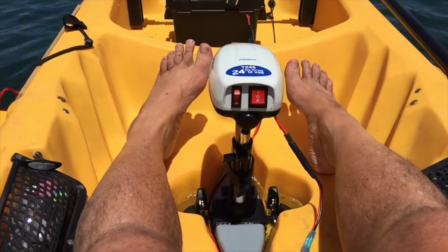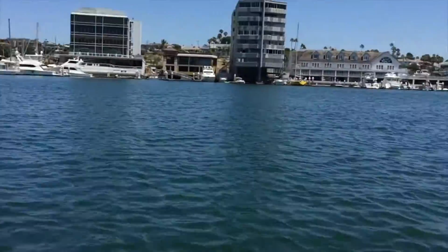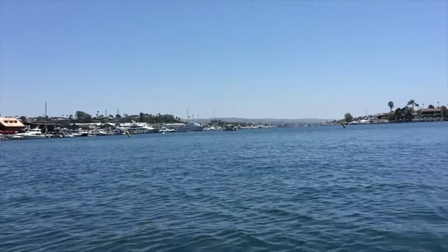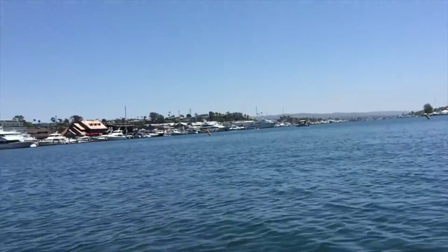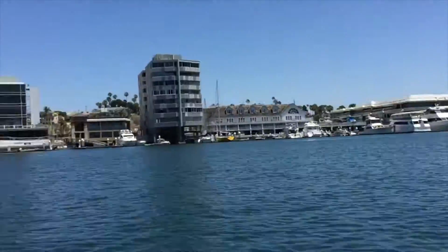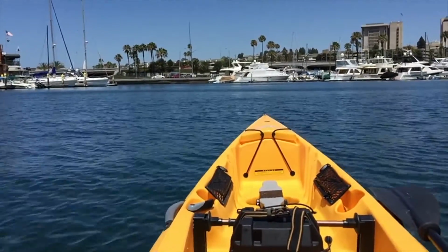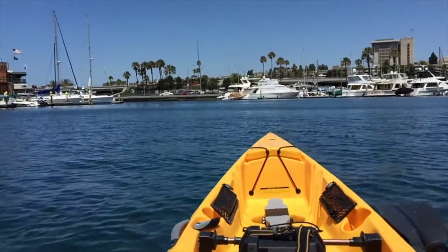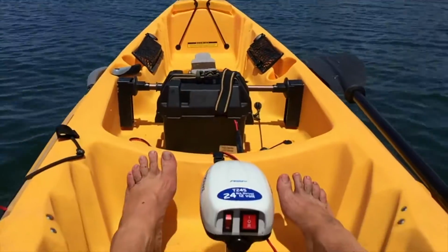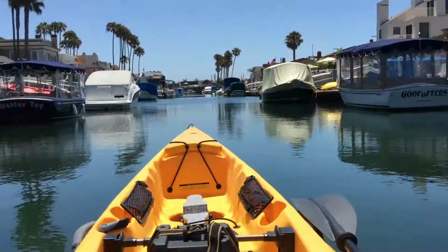Coming up on 5 miles. About 2/10 of a mile away, out here in the main turning basin. There's somebody out there doing jet boarding, which is my next adventure. I don't know if you can see that out there. We're heading back to the coves, see if we can make it into the coves and out still on motor power. I don't know if I'm going to have time to even get some exercise today. Anyway, we'll check in when this thing either dies or we get another mile.